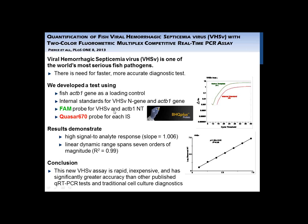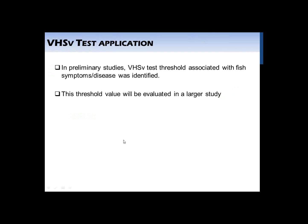for the internal standard for the VHSV and for the beta-actin. We demonstrated a high signal-to-analyte response with a very good slope and a linear dynamic range that was again over 7 orders of magnitude. And the conclusion was that this assay is very rapid and inexpensive, and has significantly greater accuracy than other published tests and traditional cell culture methods. And so we are now beginning to apply that in tests of VHSV from Lake Erie and other Great Lakes samples. So that's what I just mentioned here, we're evaluating that in the largest study.